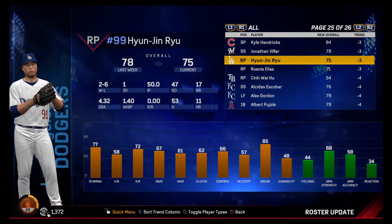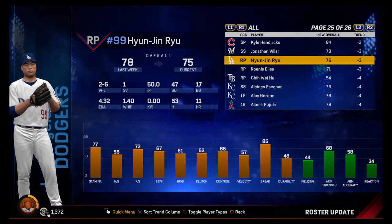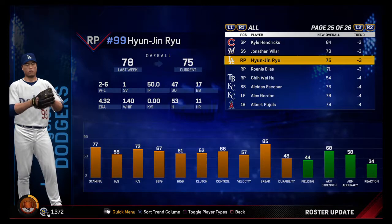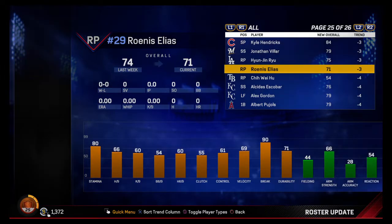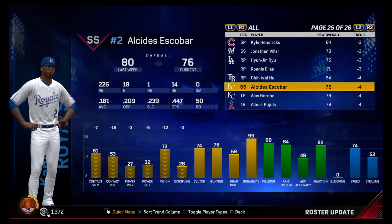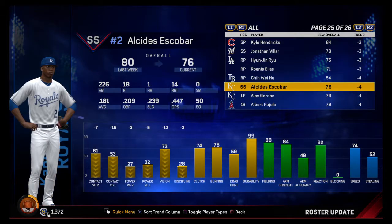He's also struggling right now. His points dropped 3, but I can't see exactly what dropped. It might be something else. Maybe his control on a certain pitch or something. Then you have the Chiefs, the Royals, sorry, I saw Casey and I was thinking football, who are also struggling lately.